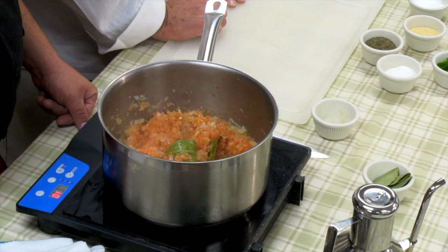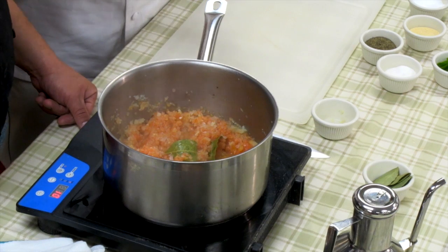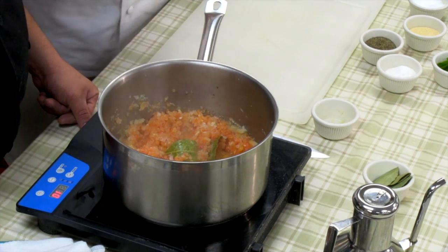And that's what I love about Italian and Greek cooking. Fresh works best. Always. Any kind of cooking, really. Now we're drawing the sugars and the flavors out of the tomato. That's mingling. What do we do next?